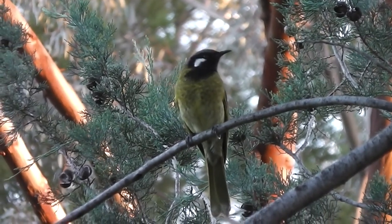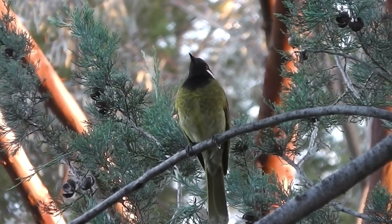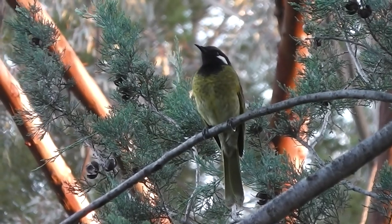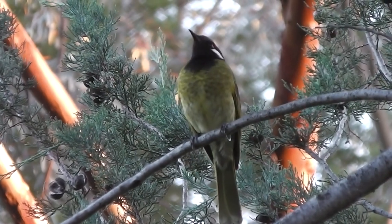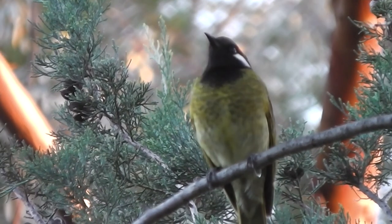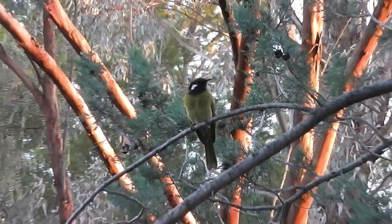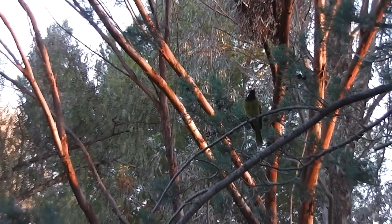Sitting in a cypress tree. It's got white ermine ears, earmuffs. It's got a black velvet throat. It's got a golden chest. That's a red wattlebird making that noise in the background. I'm not a bird expert though, am I? It's getting cold.